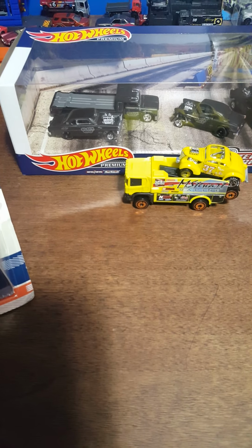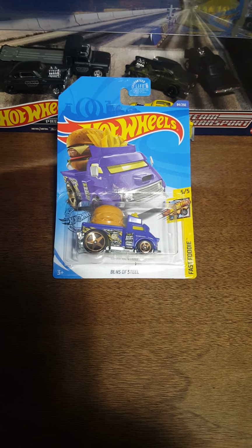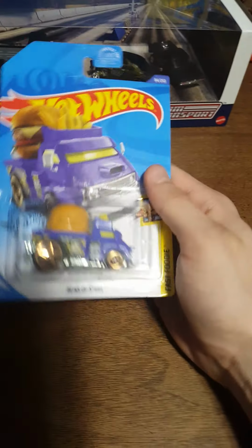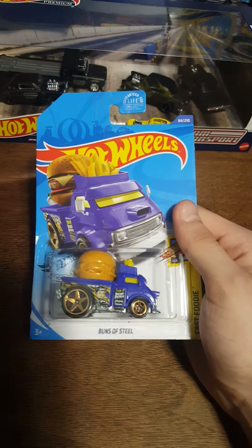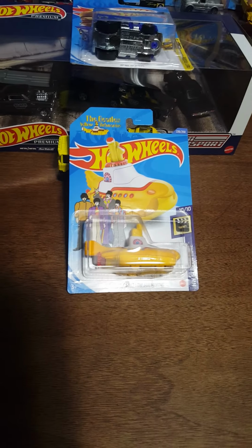And these next things, this is going to be the last of the new stuff. Some of the other stuff here is a little newer, but this awesome Buns of Steel treasure hunt, I was very happy to find that. I'm still on my whole pursuit to try to find a super treasure hunt. Still no luck, but we're slowly getting there. Slowly going to find it. And there's my other treasure hunt that I found, the Beatles' Yellow Submarine.